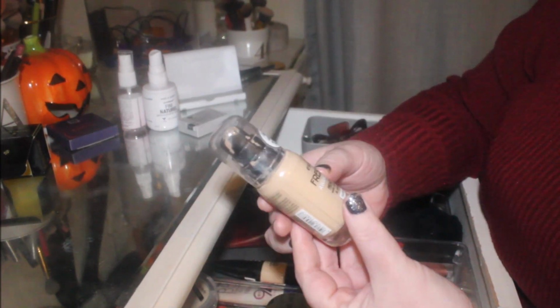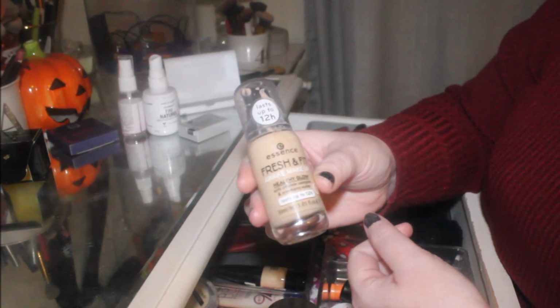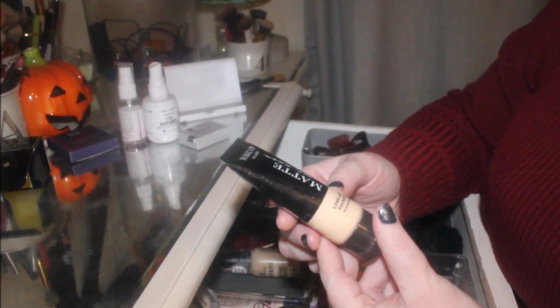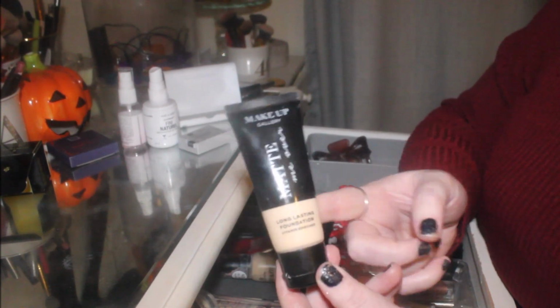Then I thought I would pull this Essence Fresh and Fit Awake Makeup Healthy Glow foundation, which is far too dark, so I thought I would pull this Makeup Gallery Matte Me Over Long Lasting Foundation Vitamin Enriched. It's from Poundland, that.